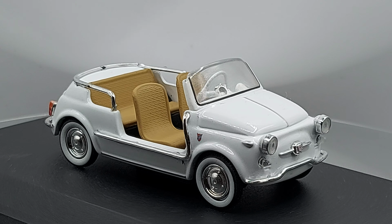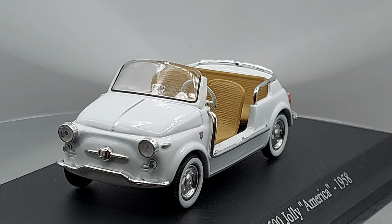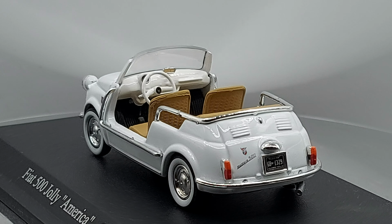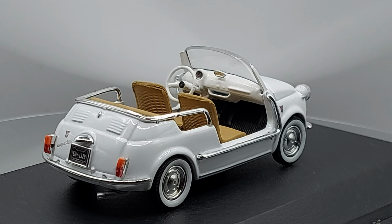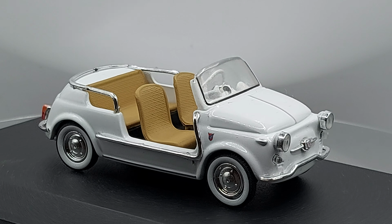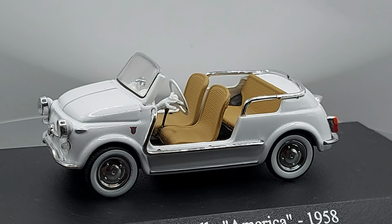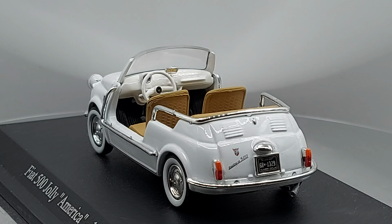What do you guys think about this car? It's a very strange looking car. Have you ever seen them in person? I've seen the 600 Jolly, not the 500. I saw it one time in a museum, and I had already seen them in pictures, so I knew what it was. But I kept looking at it and I said, wow, did people really buy this car? Because the roof was like a tent, and the car looked so fragile. It looked like a type of car that you would only drive on a golf course.